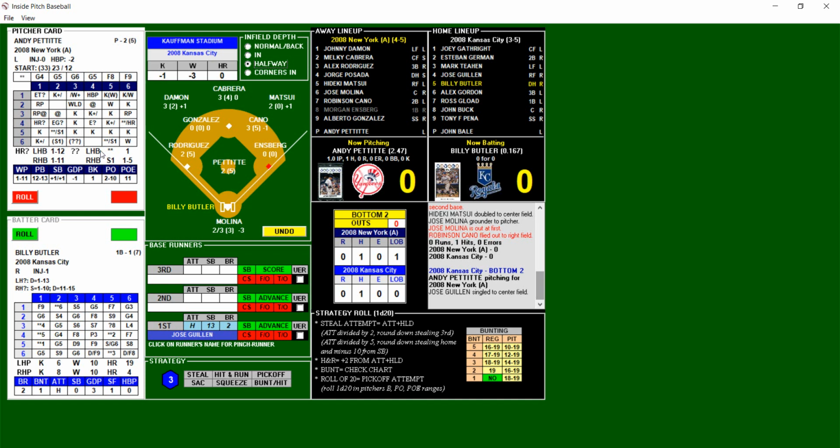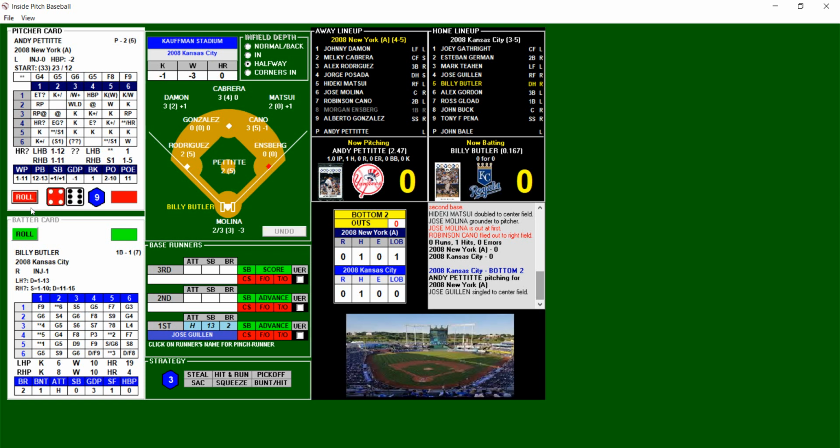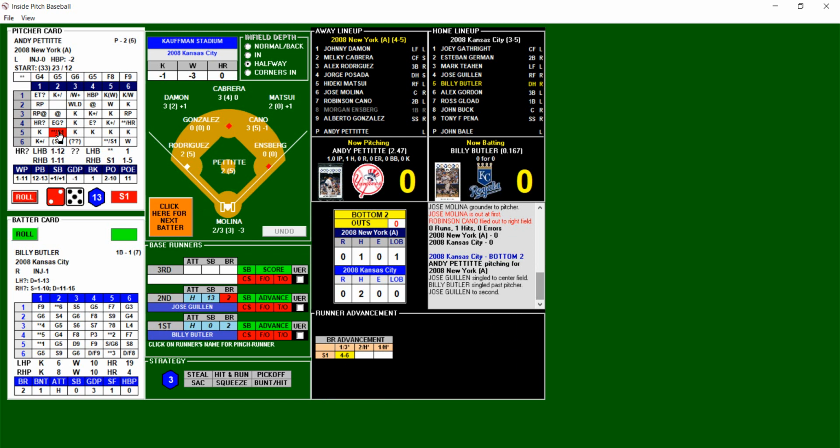Strategy roll is a 3. The infield is at double play depth as Billy Butler, who's batting a .167, comes up. Here's the pitch. That's going to be 2-5. And that, by the crack of the bat, is a base hit. Jose Guillen will go to second. As the stop sign goes up, he'll advance to third on a 4-6. His base run rating is a 2, and he'll hold at second.